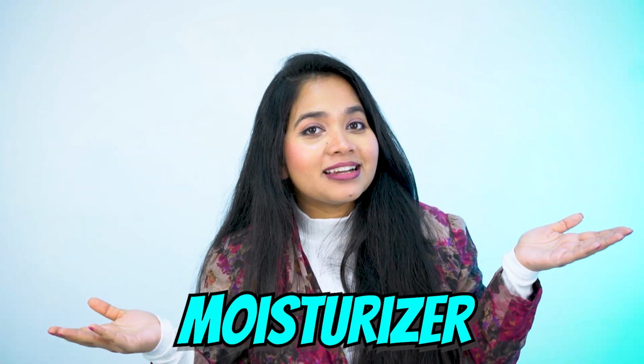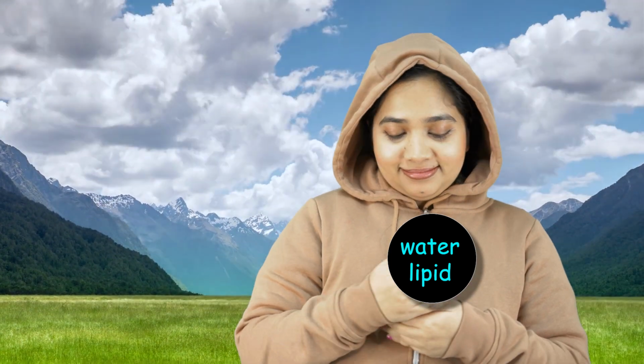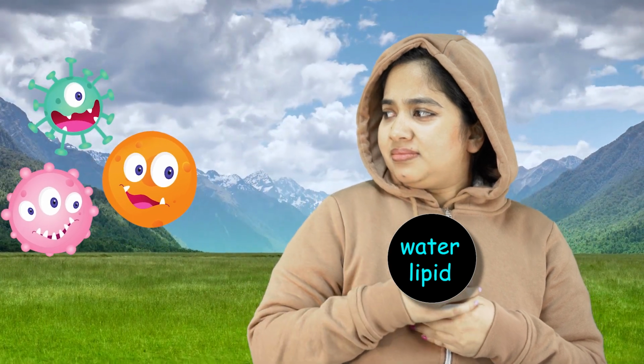Okay, so after you have managed to find a face wash, then what? Find a moisturizer. This is interesting. Our skin has an excellent regulatory system. In an ideal world with no external aggressions like pollution, dust, etc., our skin can do an excellent job of keeping in the necessary elements like water, lipid, and unnecessary elements like dust and bacteria out. But we don't live in an ideal world.